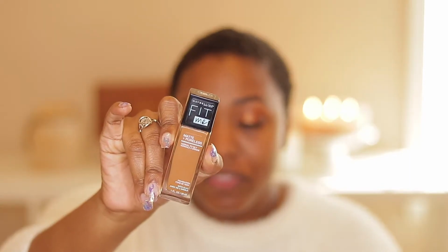Okay, finally we're getting to the skin. So we've primed, we let that primer sit in. And for foundation, I'm gonna be using the Maybelline Fit Me Matte Poreless Foundation in the shade Coconut. I hope this isn't too light. I mean, that looks pretty good. So let's see. Oh, okay.